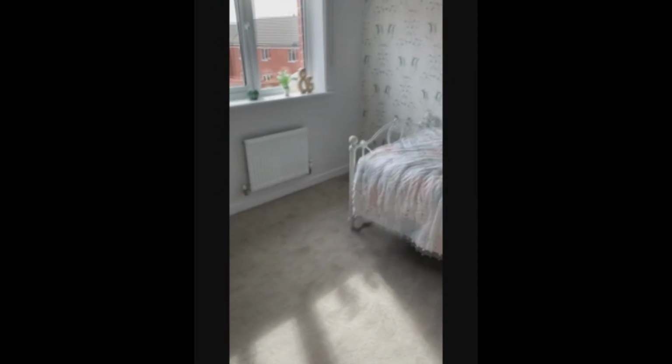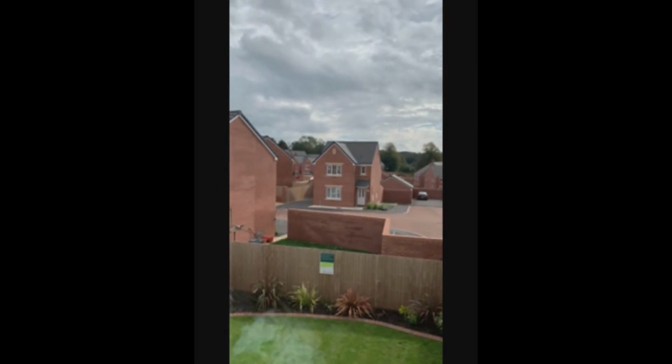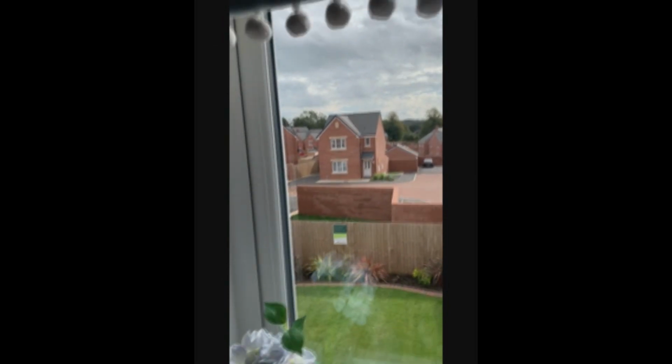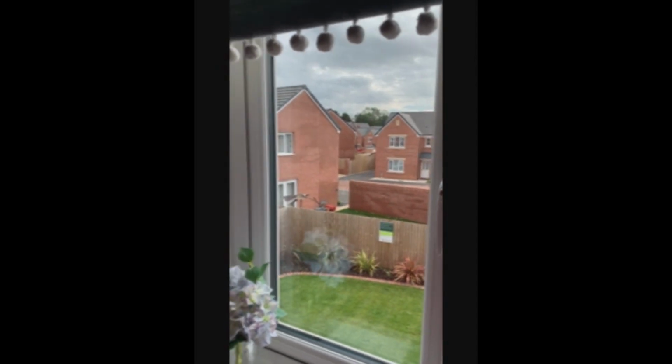I'm not as blown away by these as I was about the last ones, but again, obviously they weren't the houses we'd be looking at. I want to say the house opposite at the back is the one we're looking at. What do you think? Could be. Potentially. We'll have a look at the plans anyway.